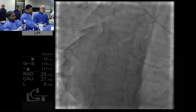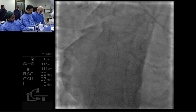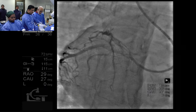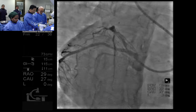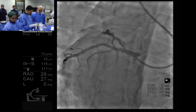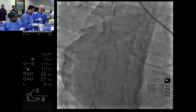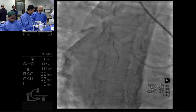OCT. No blood. Dr. Tejas, sir, if I may ask you, don't you think Wolverine would have been a better choice if it's not a truly 180 degree thick calcium? You may use an OPN or a high pressure NC balloon. Fibrocalcific plaques and ostial plaques probably respond better and give you a better lumen. That's what I feel, that Wolverine could have been a great choice.